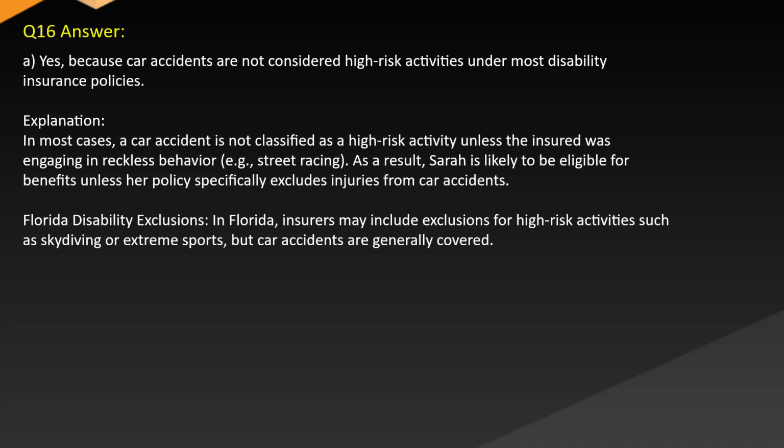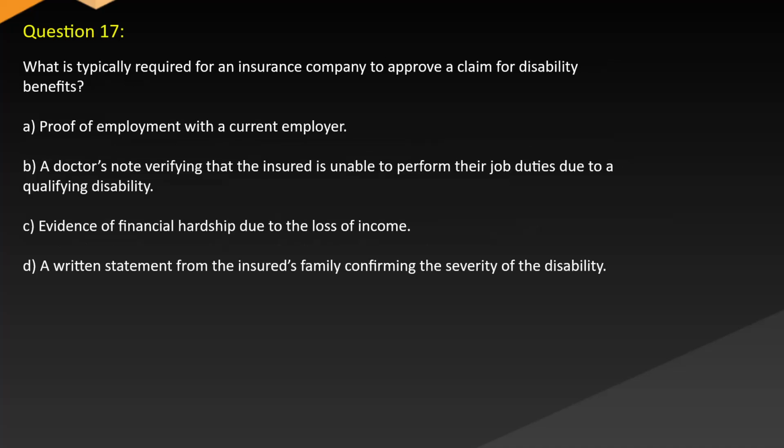Answer: A. Yes, because car accidents are not considered high-risk activities under most disability insurance policies. Explanation: In most cases, a car accident is not classified as a high-risk activity unless the insured was engaging in reckless behavior, e.g. street racing. As a result, Sarah is likely to be eligible for benefits unless her policy specifically excludes injuries from car accidents. Florida disability exclusions. In Florida, insurers may include exclusions for high-risk activities such as skydiving or extreme sports, but car accidents are generally covered.